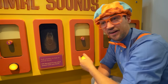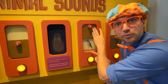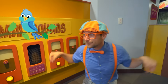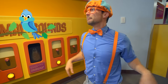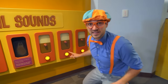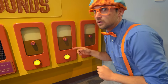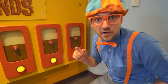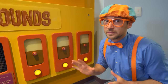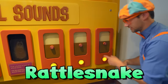What animal is this? Yeah, the mountain bluebird. Let's act like birds together. Okay, let's do this next one. Ready? Ooh. It's kind of scary sounding. Oh. Yeah, if you hear that, you have to be very careful. That is a rattlesnake.